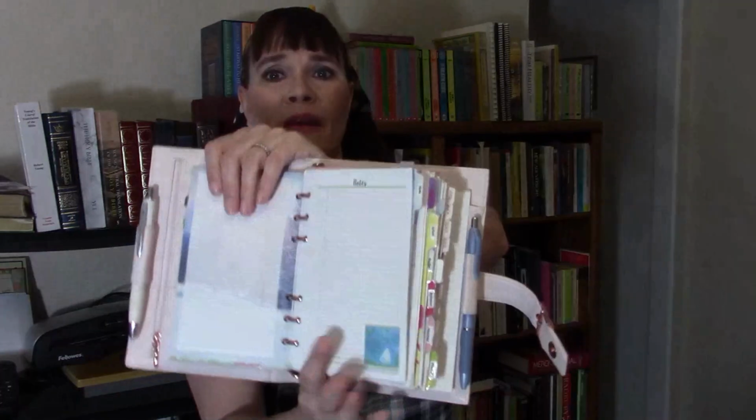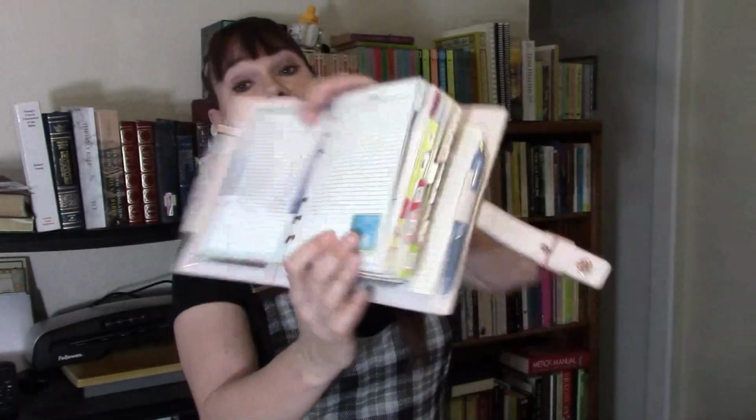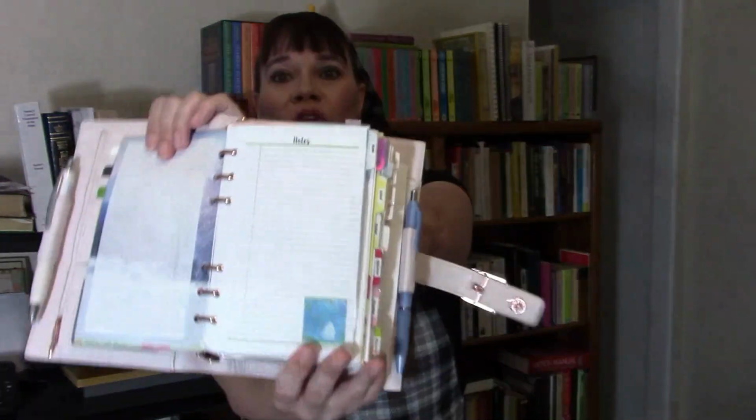Currently, these are all Franklin Covey compact size filler paper. I think I just have some Seasons filler paper and Her Point of View filler paper. The older Her Point of View. This year's Her Point of View inserts and filler paper by Franklin Covey, in my opinion, is absolute garbage. But the older Her Point of View was elegant and very well done.